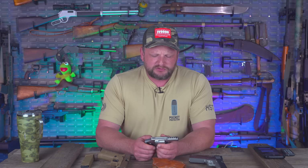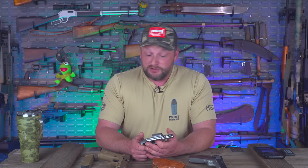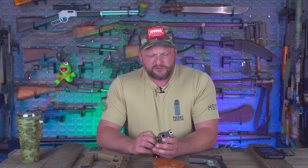Now, how does 38 Special in a snub nose compare to 9mm out of a full-size auto? Well, with the newer powders that are out there and the newer projectile designs and the newer 9mm cartridges that we've seen come out over the last few decades, 9mm is no slouch, and out of a full-length barrel it can definitely deliver the goods, okay? 38 Special is no slouch either, even out of a short barrel, especially within the ranges that you're typically going to defend yourself with a revolver at. A 38 Special does afford a reasonable amount of power even out of a short barrel.